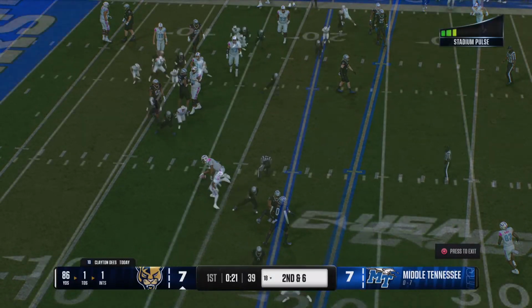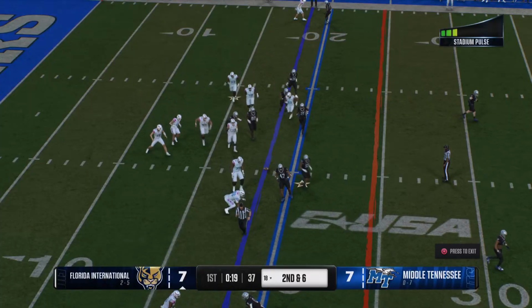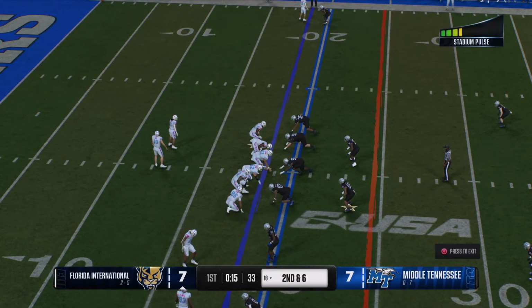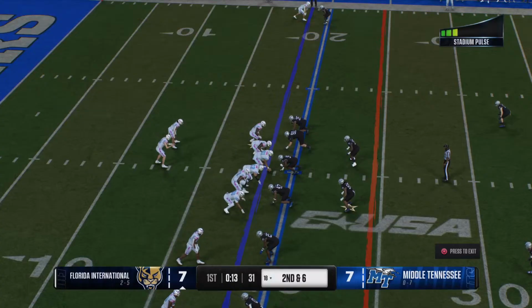Yeah, in the last drive, nothing really clicked. No rhythm, got off the field really quickly. They need to put something together here. Yeah, David, bad execution on that last drive, so they've got to take a collective breath and start playing like a unit on this drive.